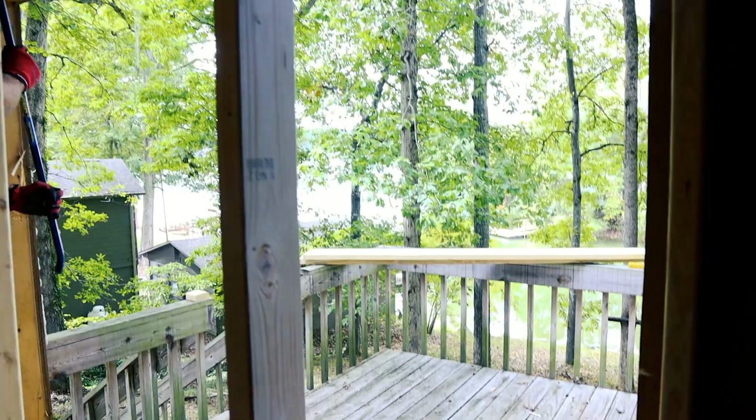Another day done. We got the entire framing for this door and quite a few other things done today, so that's pretty exciting. But the view out of this thing is just spectacular. I'll show you again tomorrow, and I think we're going to install the door tomorrow.